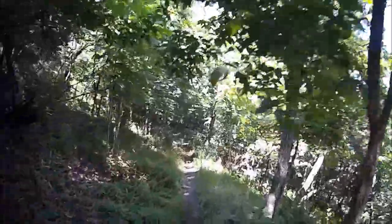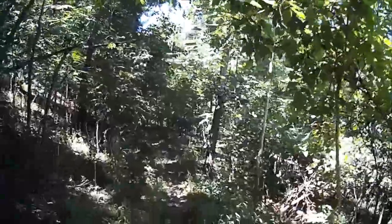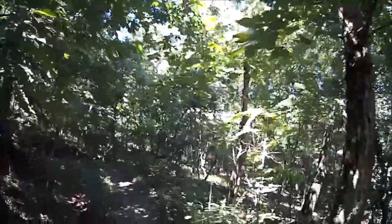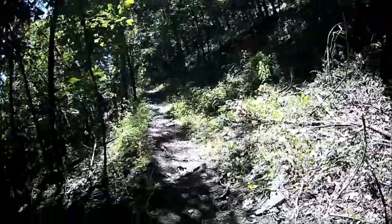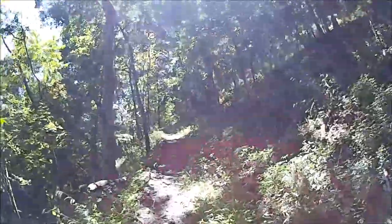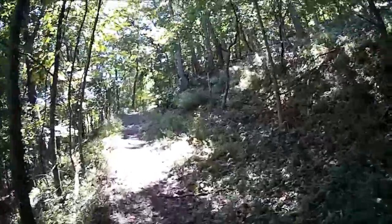Alright, this part of the trail, we are now on the ridge, on the mountain ridge, going up. This trail used to be listed as strenuous. Now it's rated at dangerous. I don't know if people just got wimpier over the years or what it is, but here, this is one of the uphills. So once we get to the top, we're going to see how far we went and what our elevation is.